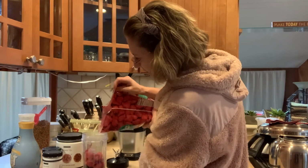And I do like to use frozen because it just makes the smoothie a little thicker and have more consistency to it rather than getting a real thin type of smoothie if you were to use fresh fruit, but you can use fresh fruit if you like too.